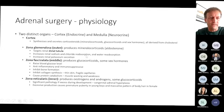So the zona glomerulosa produces aldosterone that acts on the distal tubule in the kidney, increases sodium and chloride reabsorption and water reabsorption, and increases potassium secretion. That's very important when we come on to talk about Conn syndrome in a couple of minutes.